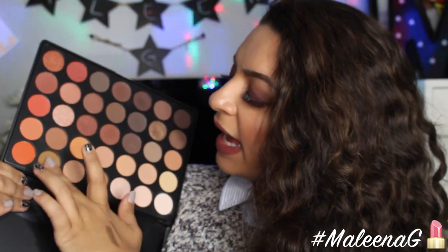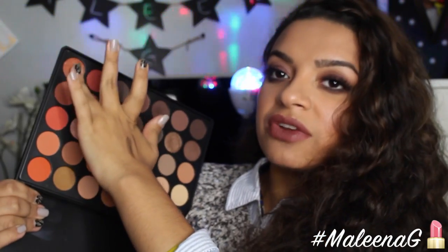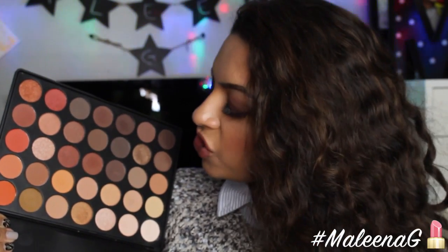And I really love this. It's kind of like a camel green. I don't really know how to describe it, but it's super gorgeous. I love this shade right here. It's like a coppery orange shade. They're just so pigmented. I swear this palette is also worth the hype. I heard that it just sold out again, so I'm sorry if you can't get your hands on it, but once it comes back in stock, please get your hands on this. I promise you won't regret it.